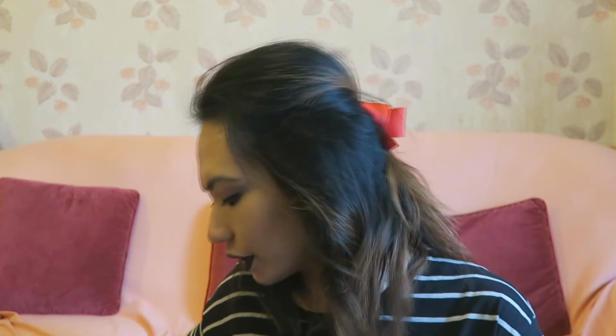But now I'm going to go into my Inglot UK haul that I got a couple of weeks ago. So here it is. I got the Inglot Matte Lip Tint in the shade 20. This is the one that I'm actually wearing today. So, it's a really nice plum color.